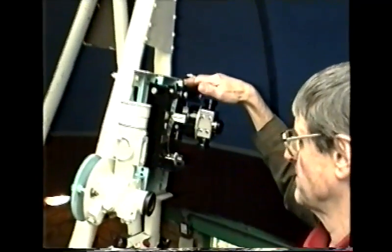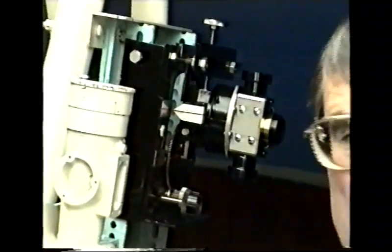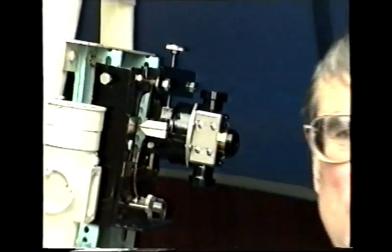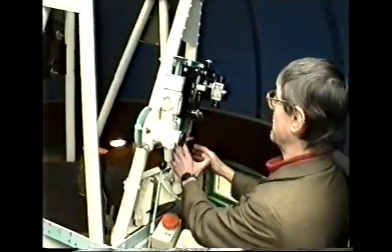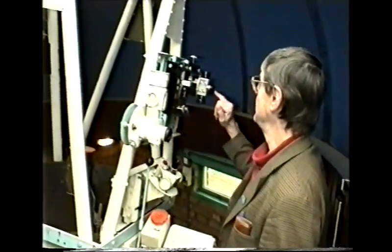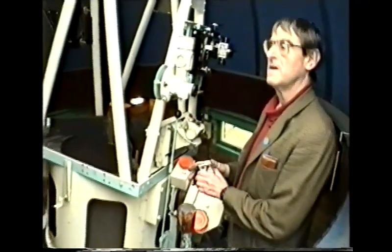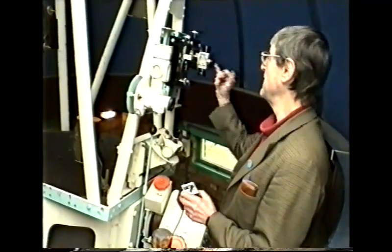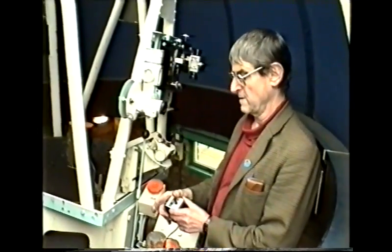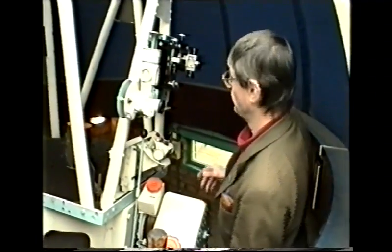Here is another Crayford eyepiece mount, attached to this piece of apparatus, which is a guiding telescope, placed transversely across the frame. It is a 3-inch refractor with a 1 meter focal length, with which we can guide the telescope during photography. A camera is placed on here, and the observer looks through there, and using this controller we can keep any star in the field that we want on a fiducial graticule, and using the joystick we can guide the telescope on the star, making sure that there is no drift in the drive.